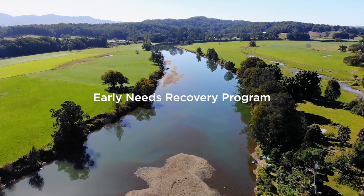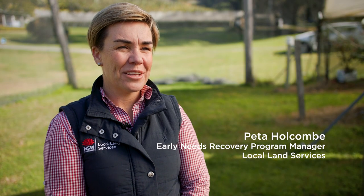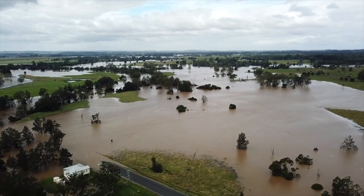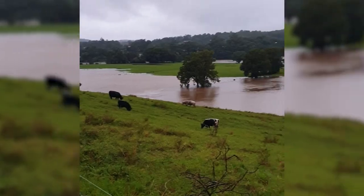The Early Needs Recovery Program is a part of the $150 million primary industry support package. It's co-funded by the Australian and New South Wales governments under the Disaster Relief Agreement. Off the back of the February 22 floods, the program aims to support the primary producers to regain productivity.